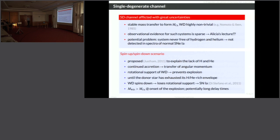And this actually can go on until the donor star has exhausted its hydrogen-helium rich envelope, and only then the white dwarf starts to spin down again. It loses its rotational support, and this then could give rise to a type 1a supernova.